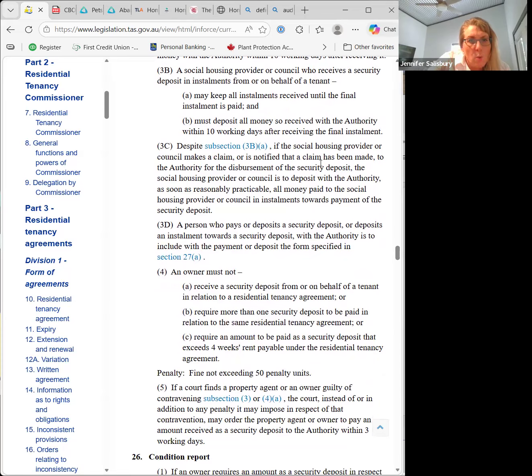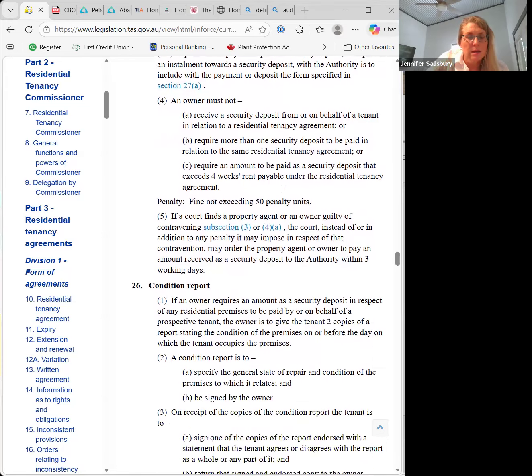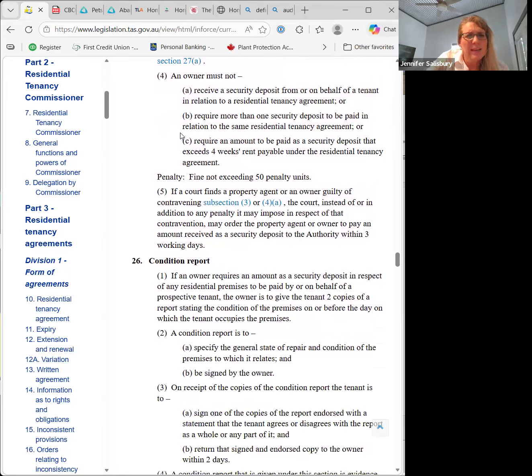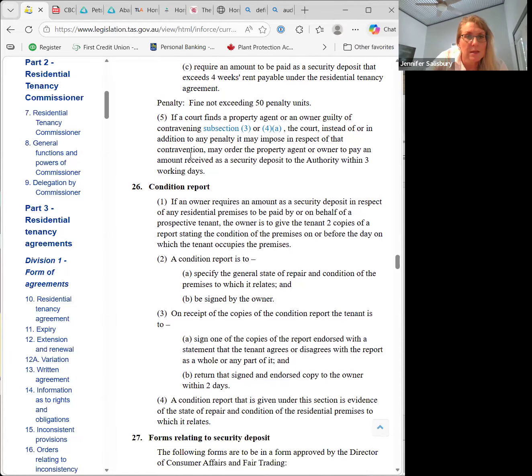You can only charge one security deposit to be paid, and you cannot require an amount to be paid as a security deposit that exceeds 4 weeks rent payable. So it's basically one calendar month of rent. Now it is common to have rents be paid weekly in Australia. I do remember that from Queensland as well. And so they do have monthly and longer tenancy agreements.